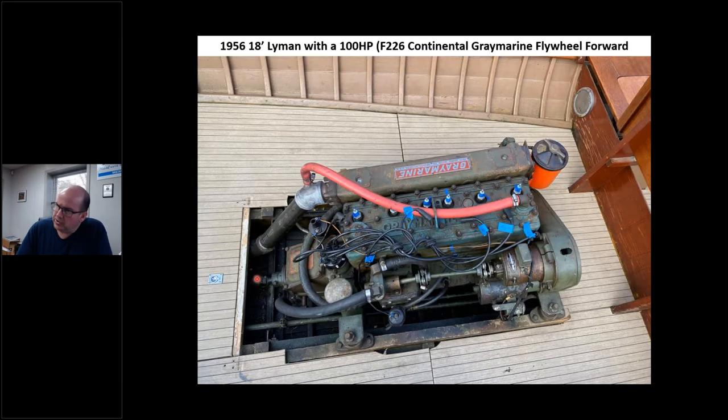This is flywheel forward. This is an old Lyman. I know this is antique. You're probably laughing and smirking, but this is a Continental F226 base engine. It's a 1956, I believe, 18 footer. And the flywheel is up here. I know you can't see it, but this gunwale, this boat is maybe 2 foot. If I had this flywheel end hooked to the transmission, this engine would be much, much higher in the boat, which would make it kind of more unstable. So that's why the transmission in this case is driven off the front, so to speak, of the engine. So I just want to put that out there.